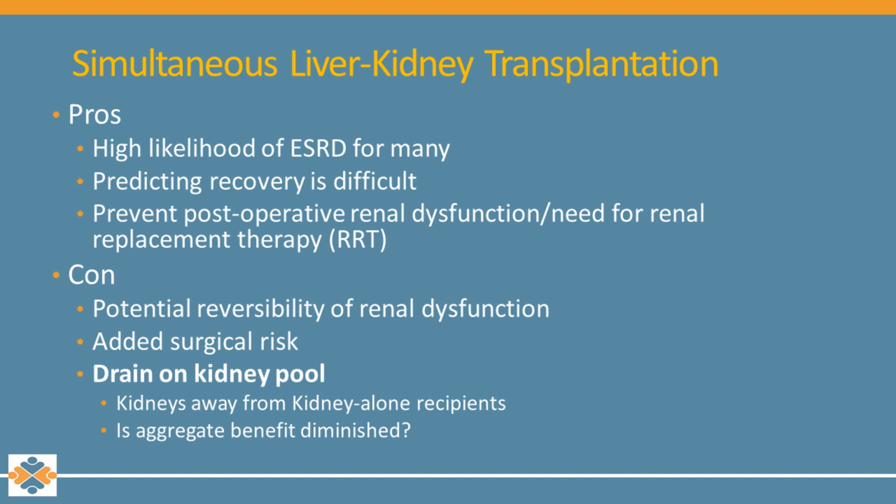So what are the advantages of simultaneous liver and kidney transplant? As I showed you in the previous slide, some of the patients with renal dysfunction at the time of transplant have high likelihood of developing end-stage renal disease, and predicting the renal recovery is difficult. So giving them a kidney along with the liver will prevent postoperative renal dysfunction, need for renal replacement therapy, and may prevent end-stage renal disease in these patients.